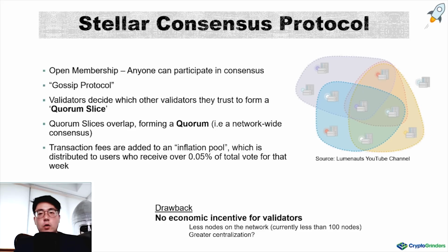Okay, so moving on, now we'll be talking about the Stellar consensus protocol. It's an open membership kind of consensus mechanism. So if you think about it in a way like how if you start up your computer and you start running a Bitcoin node, you can jump onto the network at any time and lend your computing power to secure the network. Stellar is very similar in this way, as in you can join consensus at any time and leave at any time. So actually, it works on kind of a gossip protocol, which is something that directed acyclic graphs like Hashgraph use. And the way that this is done is via quorum slices.